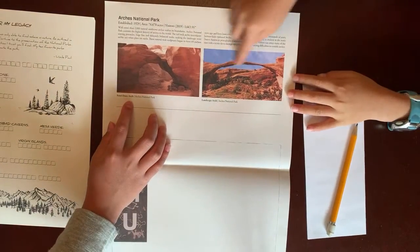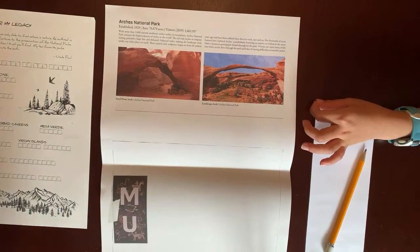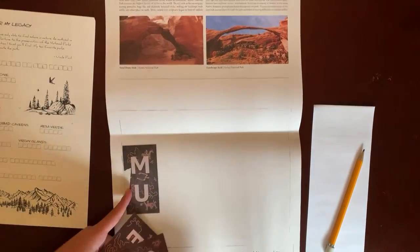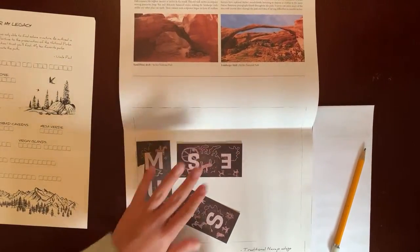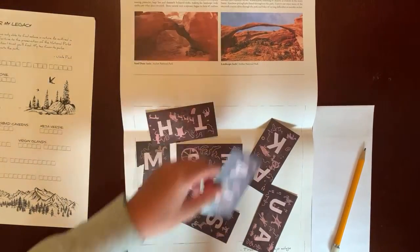And there's some pictures. Here's the Sand Dune Arch and the Landscape Arch. Wow, this place is beautiful. We've never been to it before, but it seems cool. I think this picture is the one that we were trying to go to last time, but I think this is one that you need to take a boat to. Oh yeah, it might be.